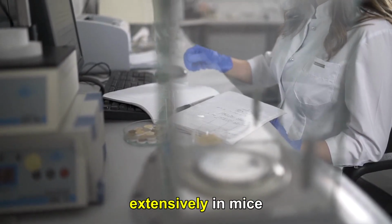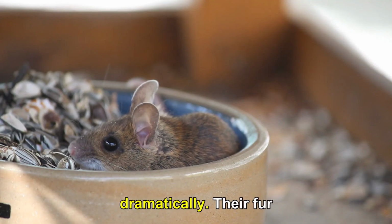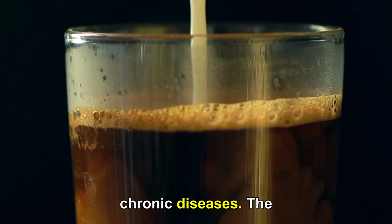Scientists have studied this extensively in mice and primates. When they restrict the eating windows of these animals, their lifespans extend dramatically. Their fur stays thick, their energy stays high, and they avoid chronic diseases.